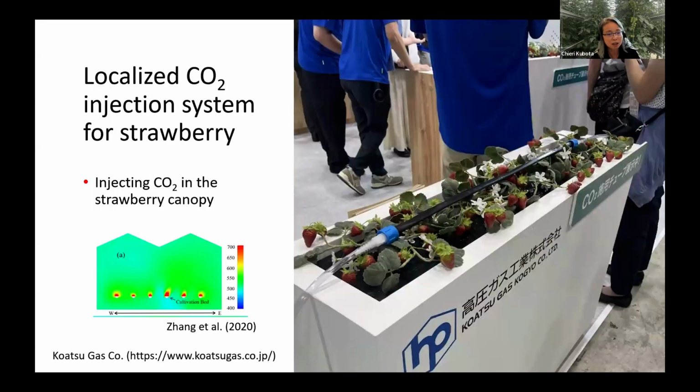So this is a localized CO2 injection system. I was familiar with this technology because I read a research paper talking about the efficacy of localized CO2 injection systems. The picture is not really showing the concept effectively because usually you have the canopy well established above this tubing system for injection of CO2. But the idea is creating a microclimate within the canopy with high CO2 concentration.